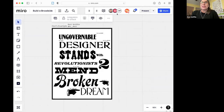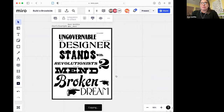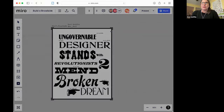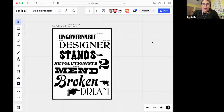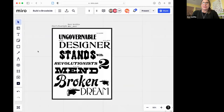And then once you're here, you can save as image. I swear to you, it did this for me 5 minutes ago. Export as image. There we go. So I think probably it's going to lock you out of vector exporting, but you can export your frame as a JPEG. And now you have it saved to your local computer. So your screen, your three little dots, export as image.